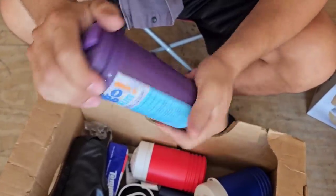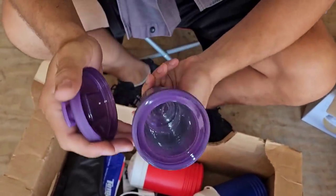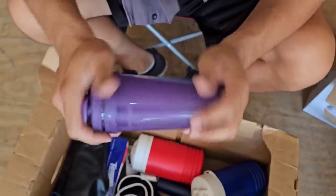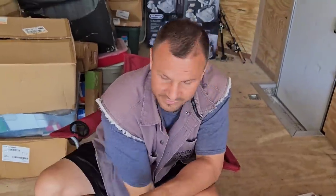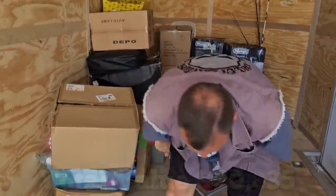All right, we got some igloos. All right, cool cup. That looks like it keeps everything cool. I would say because of the coffee pot in here, I'm going to say again another $25. Easy.